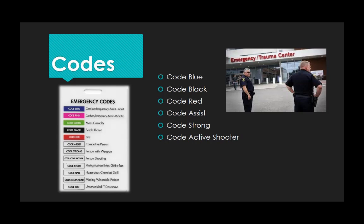Now we are going to talk about a few emergency codes. Code blue is cardiac arrest or respiratory arrest. A code black is a bomb threat. A code red means fire. Code assist is a combative person. A code strong is a person with a weapon. Code active shooter is pretty self-explanatory. And code elopement does not mean that a patient has run off with an inmate. Instead, it means that a vulnerable patient is in fact missing.